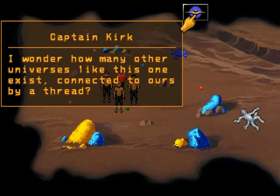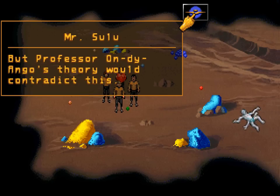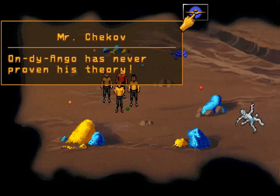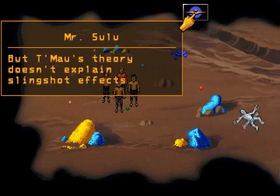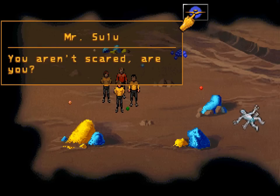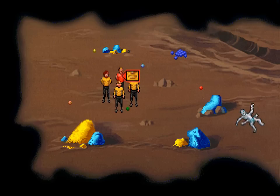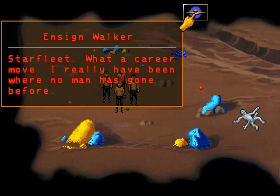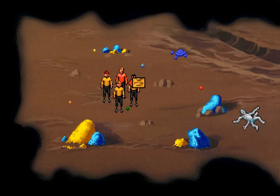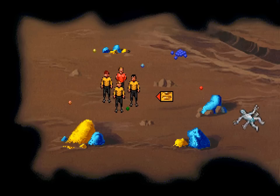I wonder how many other universes like this one exist, connected to ours by a thread. According to Professor Tamao's theory, that would be dependent on the number of dimensions shared by the two universes. But Professor Ondiango's theory would contradict this. Ondiango has never proven his theory. But Tamao's theory doesn't explain slingshot effects. Gentlemen, it was a rhetorical question. Yes, we can try to debate the physics later. Let's find Spock and get out of here quickly. You aren't scared, are you? Not at all. The Russians are just inefficient and very sensible people. Sure, I'm sure that's it. Starfleet. What a career move. I really have been where no man has gone before. That is kind of the point. I hope the inhabitants of this dimension don't mind visitors. Let's hope not.